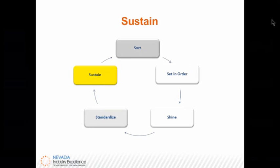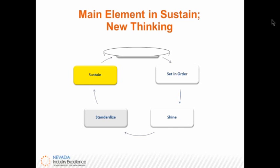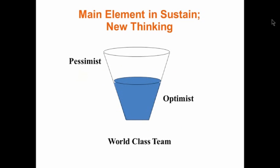So the last S is obviously the most difficult S. The first four relate to getting out and getting dirty in order to get things clean. But once you've got them cleaned up, you don't want that to evaporate. So sustaining is probably where we spend the greatest amount of time with the team, auditing and following up and making sure that the hard work they've done isn't going to evaporate. It takes a new paradigm. It takes some new thinking if you're going to sustain.